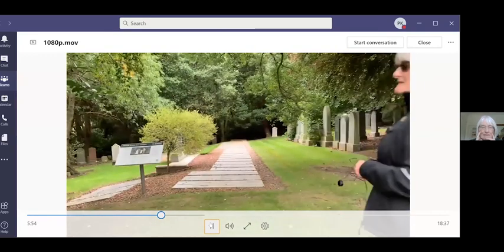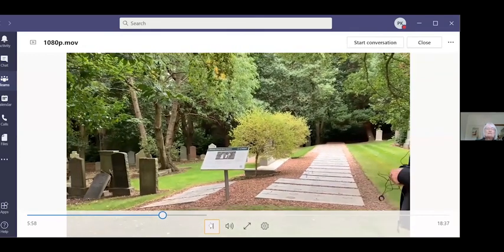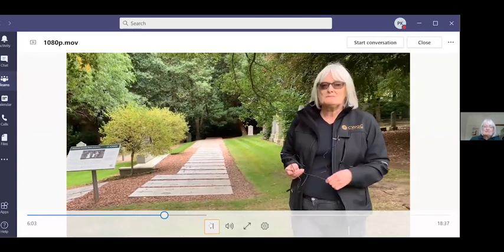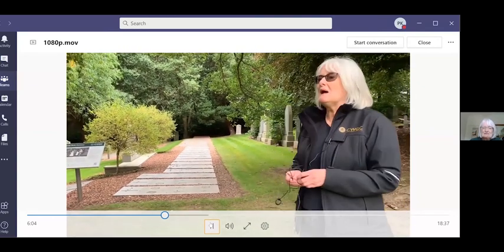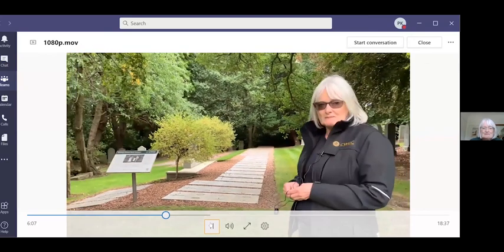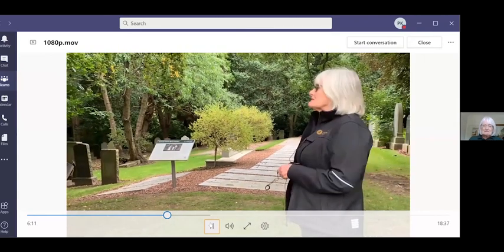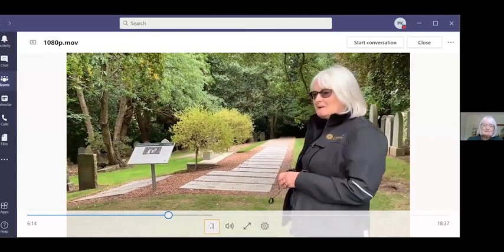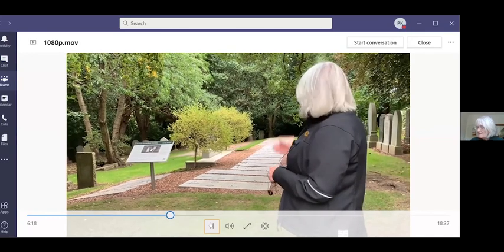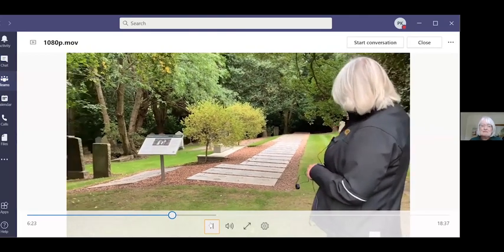So this area is the main First World War plot for the cemetery, and it's here because it's next door to what was originally a hospital. Before that it was a poorhouse, and it's only recently stopped being a hospital, in fact. So up to 12,000 men were nursed here over a period of months, particularly in the beginning of the First World War. And the council were asked to put aside burial spots for those individuals. So you can see that it's a long stretch of headstones here.